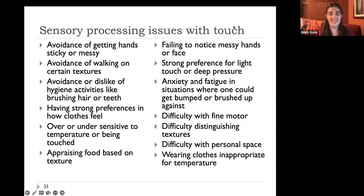All right, and this is a tough one for a lot of people. This is a busy slide, I apologize for that, but I wanted to make sure I covered all of this. So things like avoiding getting your hands sticky or messy or oily. On the other hand, failing to notice that you have messy hands or food on your face or something like that. Avoidance of walking on certain textures too.